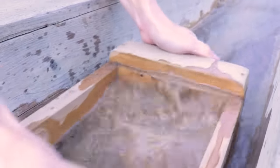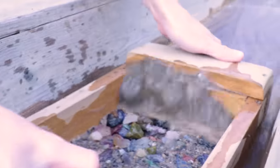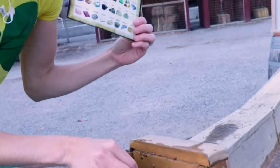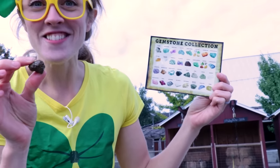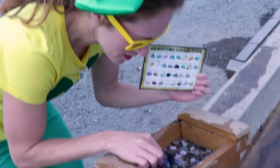Oh, look at that. All these gems are coming out. Wow. Oh my goodness, I wonder what kinds these are. Check it out. This right here is a gemstone collection card. We can pick up one of these gemstones and see where it matches. Right here. This right here is pyrite. Isn't that so cool? Oh, let's do another one.